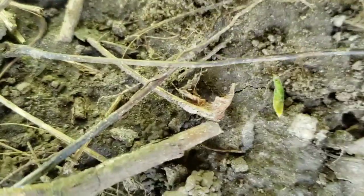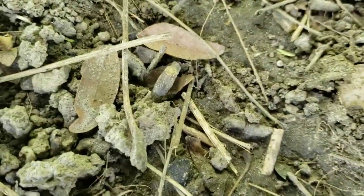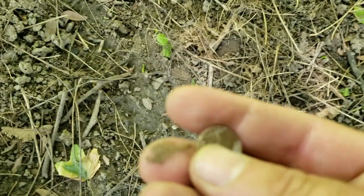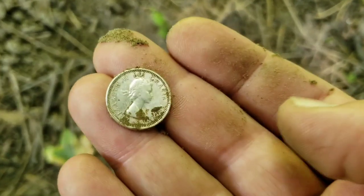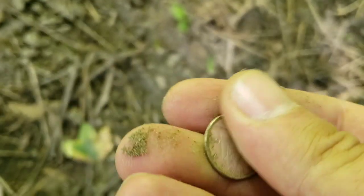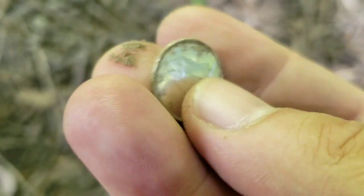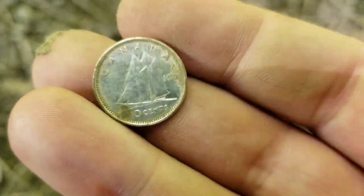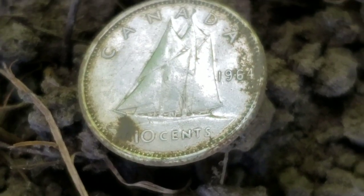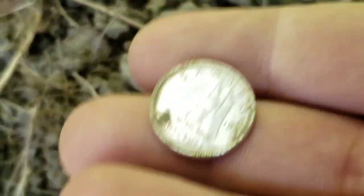Silver edge sticking out. Let's see what it is. It's gonna be a newer one. Young Elizabeth. Awesome. Which year is it? It's right there. Zoom in to see. 1964. Awesome. Glad to get on board with silver today. Excellent.